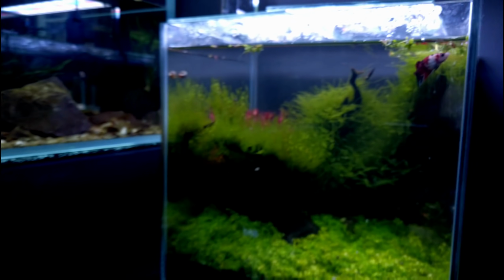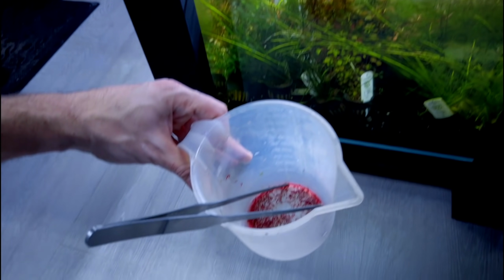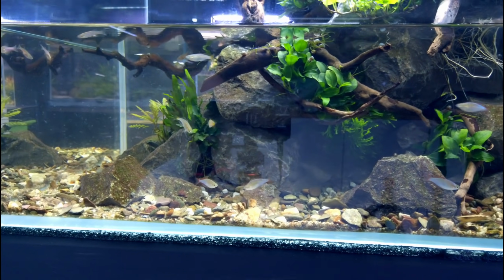Nice. Okay, right. So, we now know that Mike loves the black... not black worms, they're bloodworms. So, I've still got all of these. You know where they're going. Boom, these guys are going to go nuts.